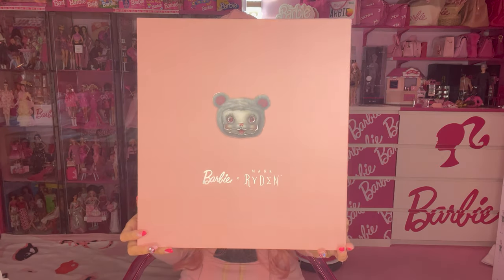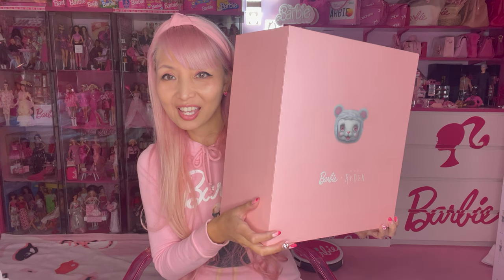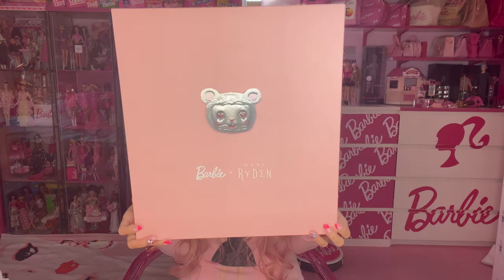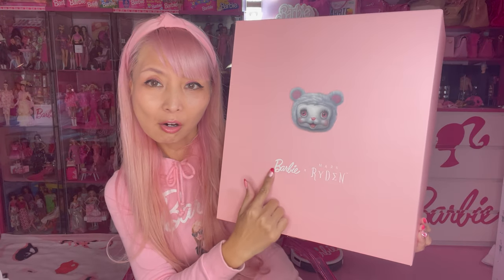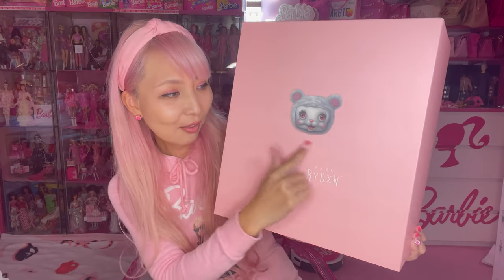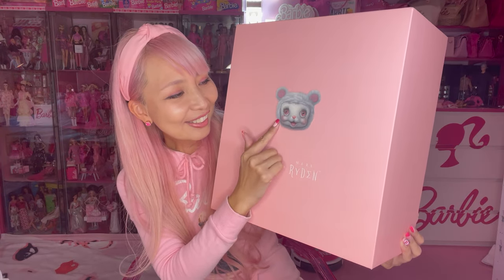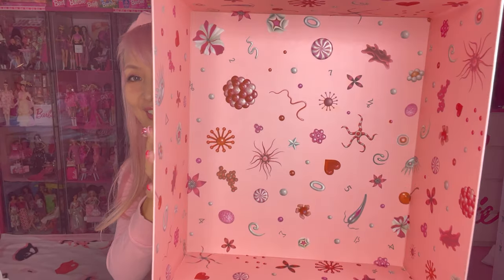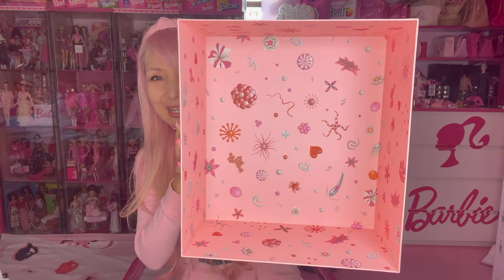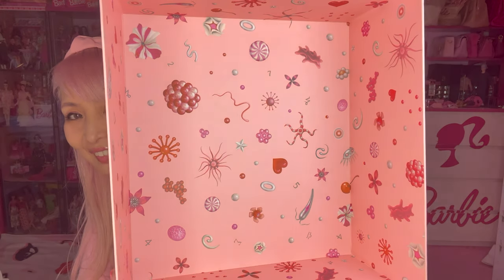The box is so huge and very, very heavy. It's this thick. Wow, huge. I can totally hide myself. The surface is like a semi-matte. We've got the Barbie Mark Ryden logo, his iconic puffy letters. Very cute. Can you open it? Inside of the cover, it's like this, so cool already. There you will see so many iconic motifs. Very, very cool.